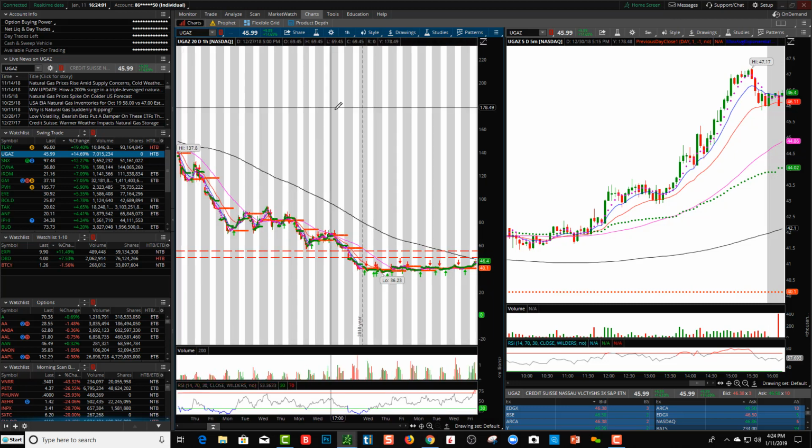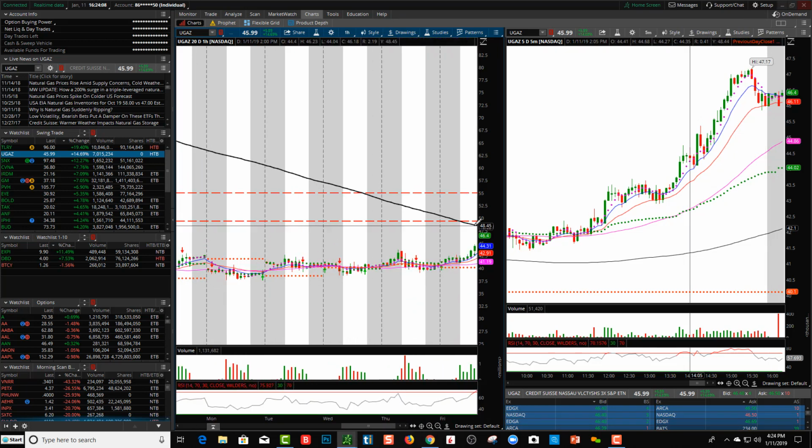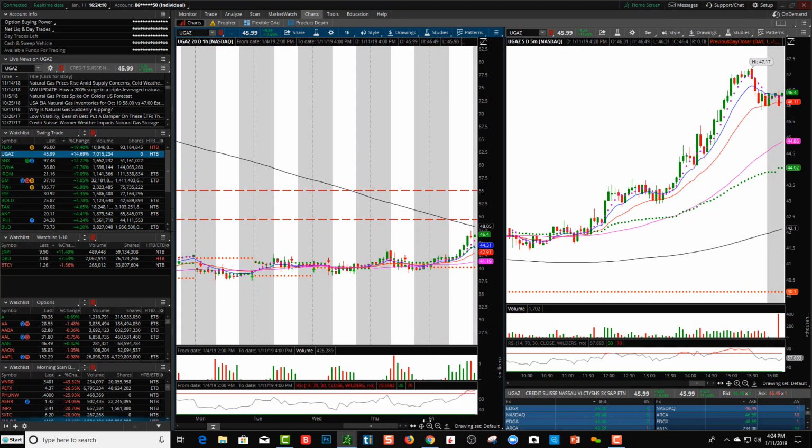Then I would go to maybe the hourly chart and see, okay, where are we at with the hourly? Well, it's been in a downtrend, not looking so hot, and it's getting near this 200 SMA. If it can clear this 200 SMA, it might have some room to run. So it might be flagging potentially here.